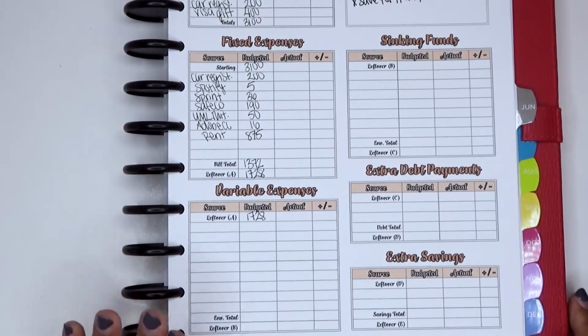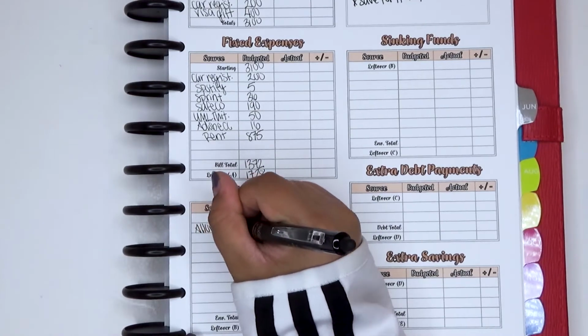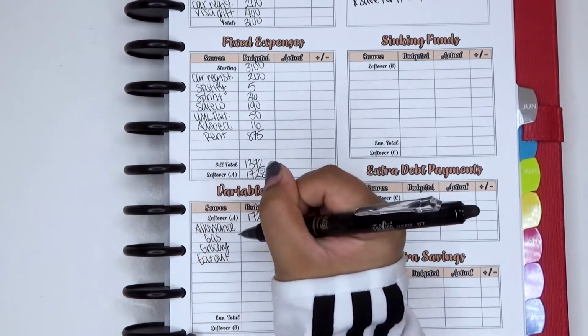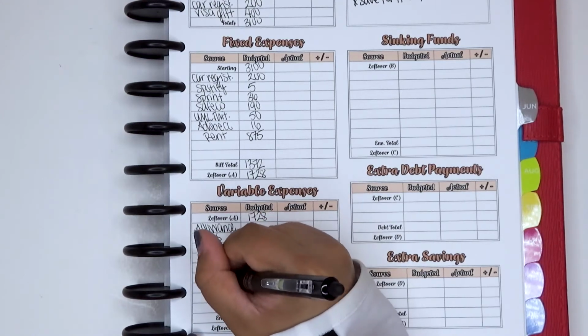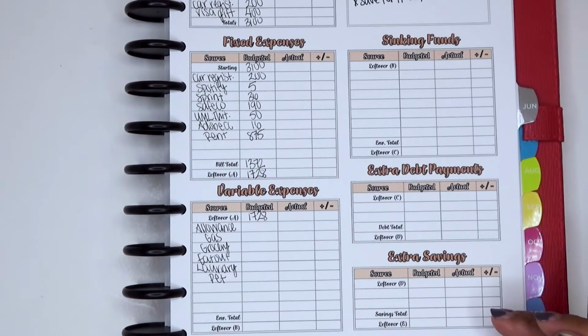And I did a little bit of a zoom out here just so we can see the whole box. For my variable expenses, they're my cash envelopes. So allowance, gas, grocery, eating out, laundry, and pets. Those are my variable cash envelopes and my variable expenses. And I am going to try and decrease a little bit this month. I feel like I've been spending a lot of money on food and I kind of hate that. So I'm going to cut down on that.